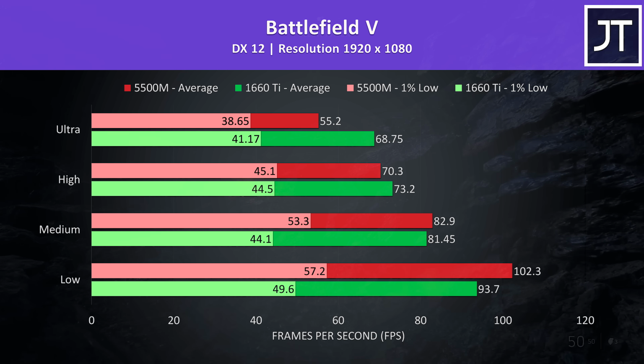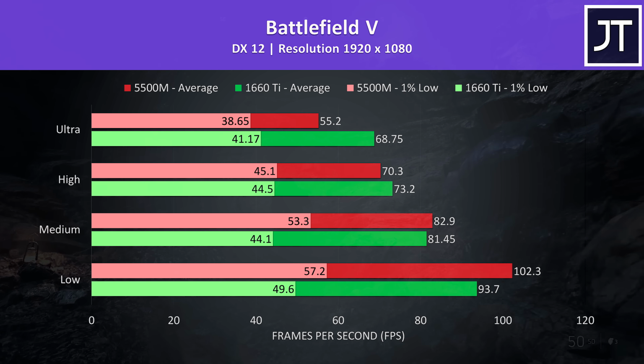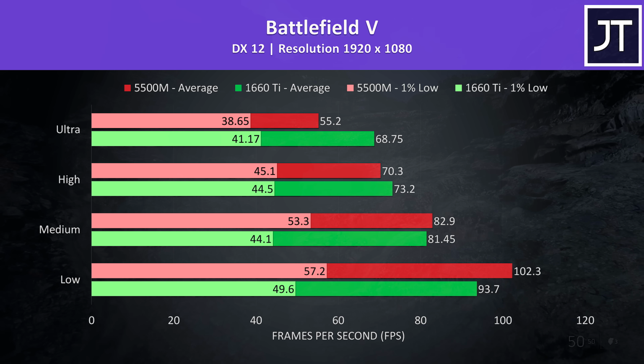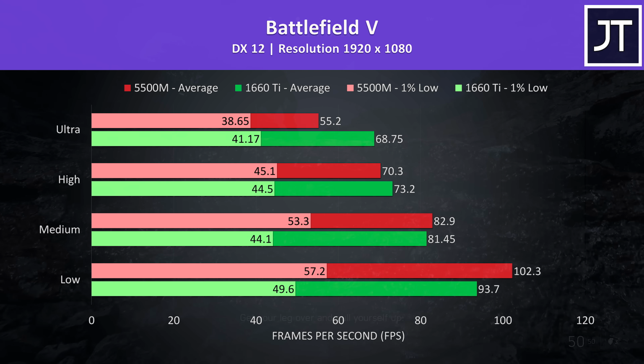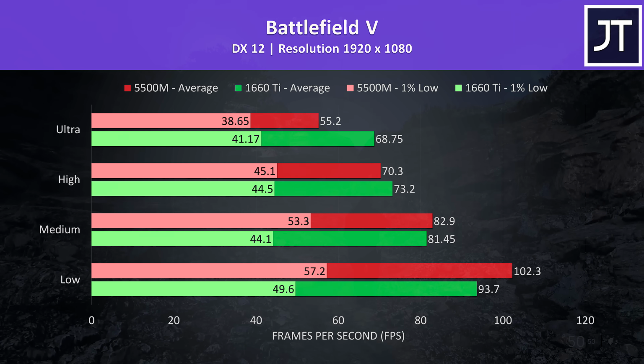Interestingly, in this test, the 5500M was actually ahead both at low and medium settings. However, the 1660 Ti was able to edge in front at high settings, and then had a nice 25% higher average FPS at ultra settings.